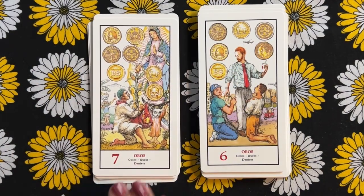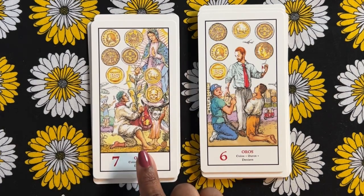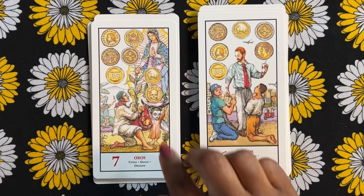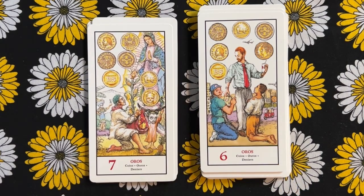Seven of Coins. All right, so here's that lady from the World card. She looks like, not like Mary, the other lady. What is her name? Is it Guadalupe? Not Magdalene. I think it's Guadalupe. Let me look in this book. Let me see. Yeah, Our Lady of Guadalupe.